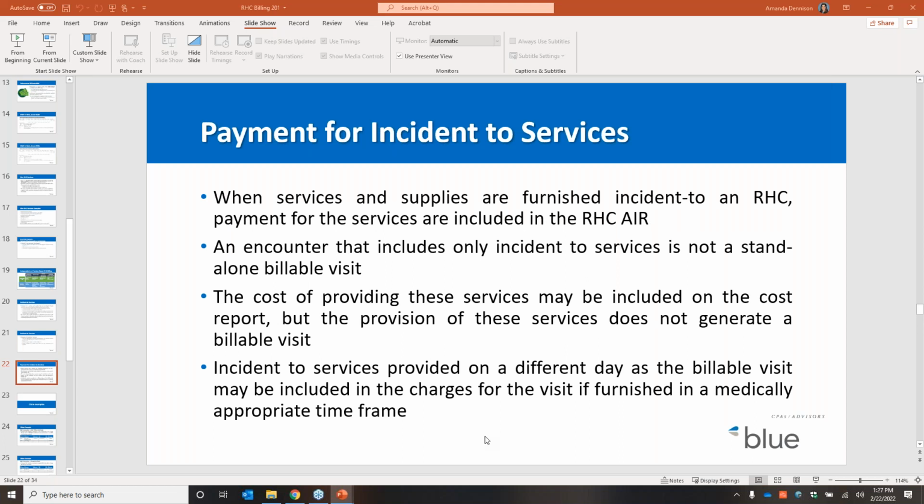Okay. Payment for those incident to services. Like we already said, when you furnish those incident to services, they are included in your RHC all-inclusive rate. So effectively what you're doing when you have these incident to services, even though you don't get additional payment from Medicare, you are increasing the coinsurance amount to the patient. So an encounter that only has incident to services does not qualify as a standalone billable visit. You can include the cost of providing those services in your cost report, but on their own, they don't generate a billable visit. Now, that does not mean you can't get paid for them. And that's what this last bullet here discusses.